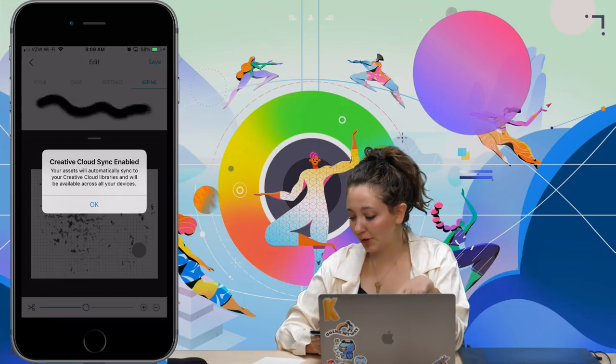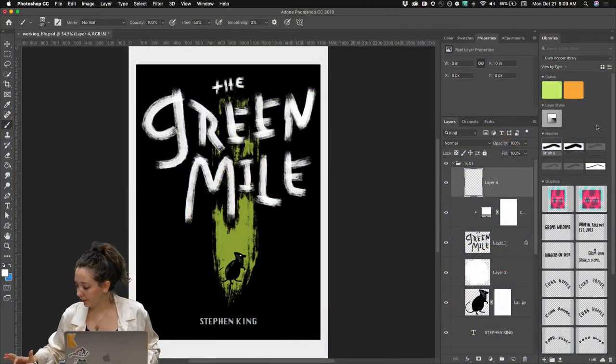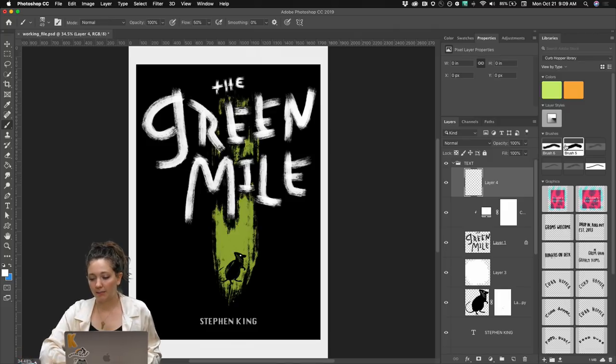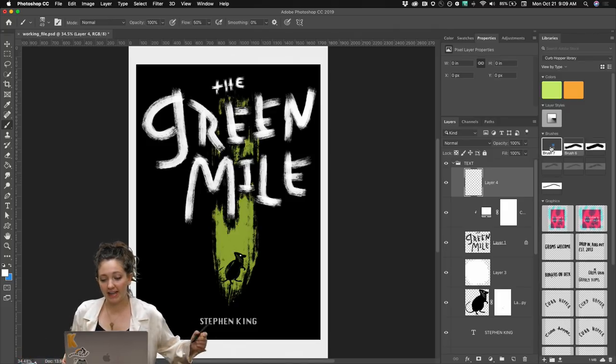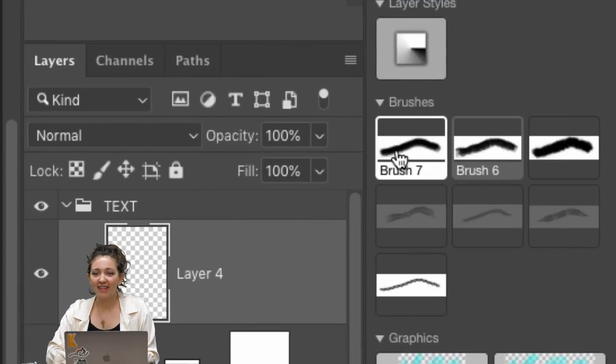Okay, so magically this will appear in Photoshop if you have a CC subscription. It will send it right over. So if we pop into Photoshop, you will notice that I have some that are already created and we'll just wait for this new one to populate. But in the case that it doesn't, I will just show you quickly how you can edit these brushes you make. Oh, there it is. See? Brush 7, that's the one we just made.